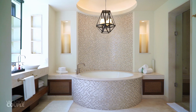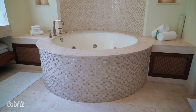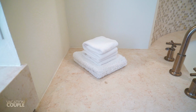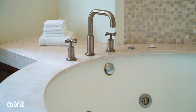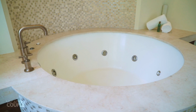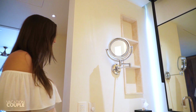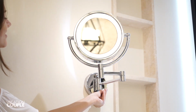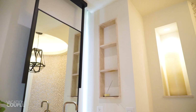Up next, the bathroom area. Your tiled whirlpool is center stage with beautiful lighting and a romantic design. Both your towels and bubble bath are in arm's reach of the tub, which also has sleek fixtures and multiple jets. Beside this is the vanity area. There's an adjustable lighted magnifying mirror and inset shelving on both sides for storage.